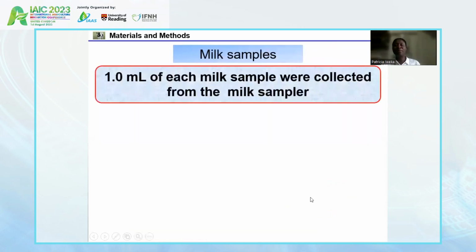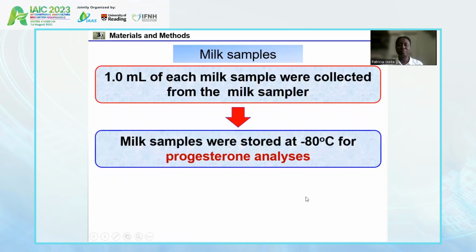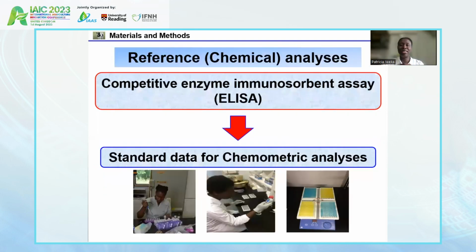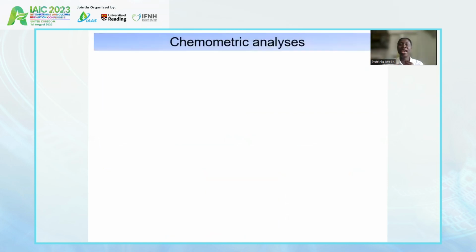So in our study, we used ELISA. We collected the milk samples for the determination of progesterone content, and put them in the refrigerator at the temperature of minus 80 degrees Celsius, just for the chemical analysis. For the chemical analysis, competitive enzyme immunosorbent assay was used for the determination. So we used the data we obtained as the standard data for the chemometric analysis.